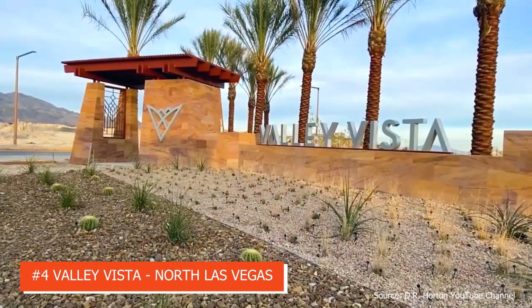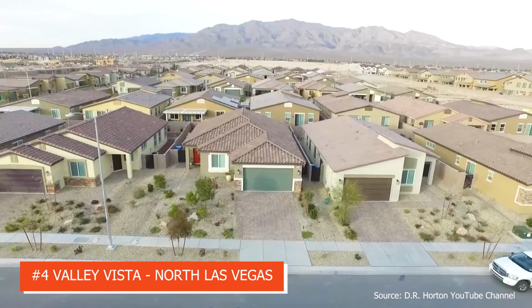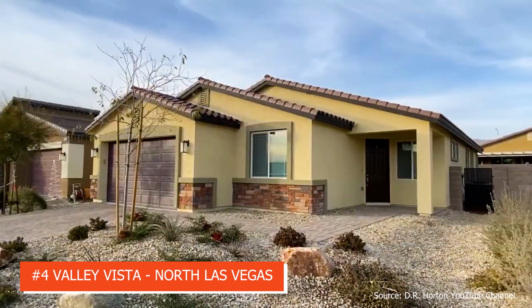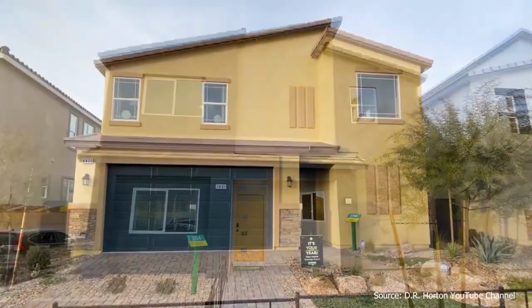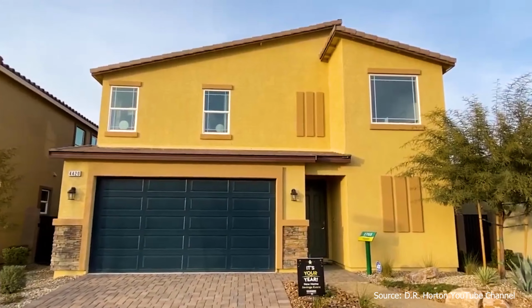But if we're going to branch out further, I'm going to go ahead and say Valley Vista in North Las Vegas. Yes. There's multiple reasons. Number one, it's brand new. It's like within the last 3 years, they've built up that whole community. A lot of single-story homes too, right? Yeah, single-story homes, two-story homes. There's townhouses there too. Is it officially North Las Vegas? It is officially North Las Vegas.